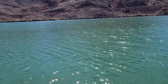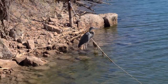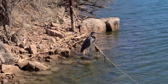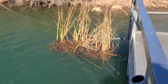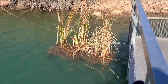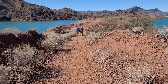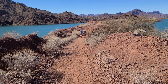We decided to relax for a while on one of the fishing piers and spotted this heron scanning the waters. As you continue further along the trail, the blue waters of Lake Havasu surround you with beauty.